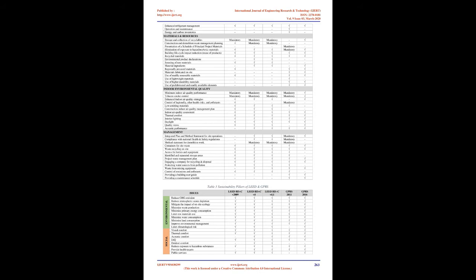Table 3: Sustainability Pillars of LEED and GPRS. Issues, LEED BD+C, GPRS. Environmental: reduce GHG emission. Reduce stratospheric ozone depletion.